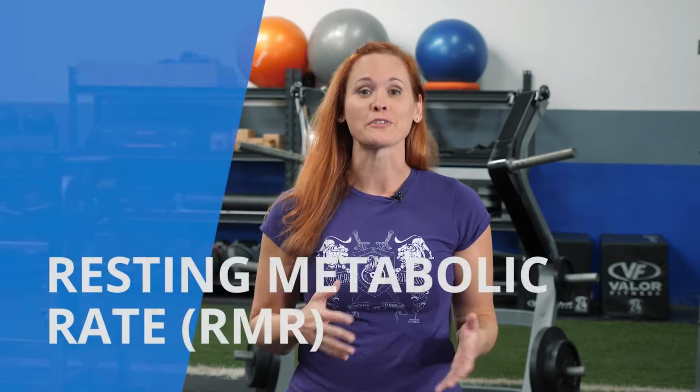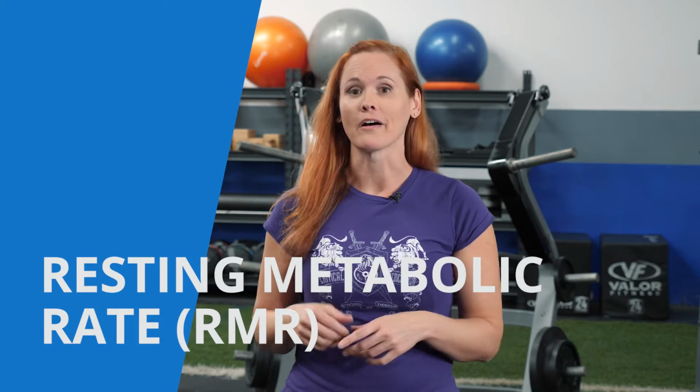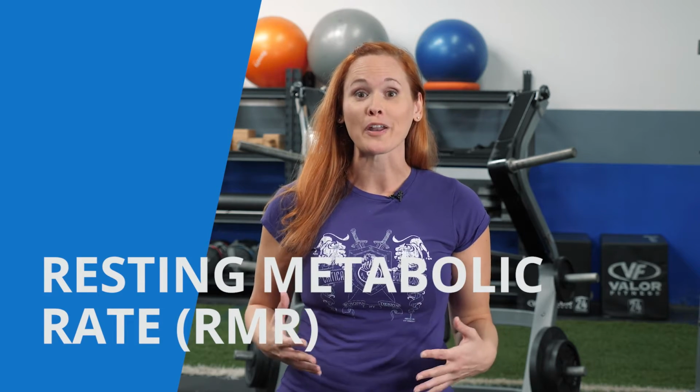So the first one is known as resting metabolic rate, so RMR. This is basically what your body burns at rest. So this is when you're sleeping or when you're just sitting on the couch. Yes, your body is actually burning calories. So there's things that we can do to be bumping up that resting metabolic rate.